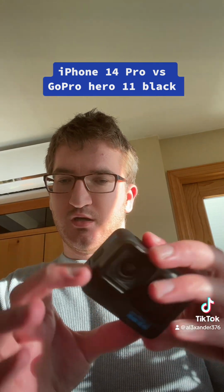GoPro Hero 11 Black versus the iPhone 14 Pro. So I'm going to look up the features of the iPhone 14 just in case. I've memorized a couple features, but not all of them, not yet, completely. So, hold on a second. Okay, so first things first. We're going to go with size, okay?